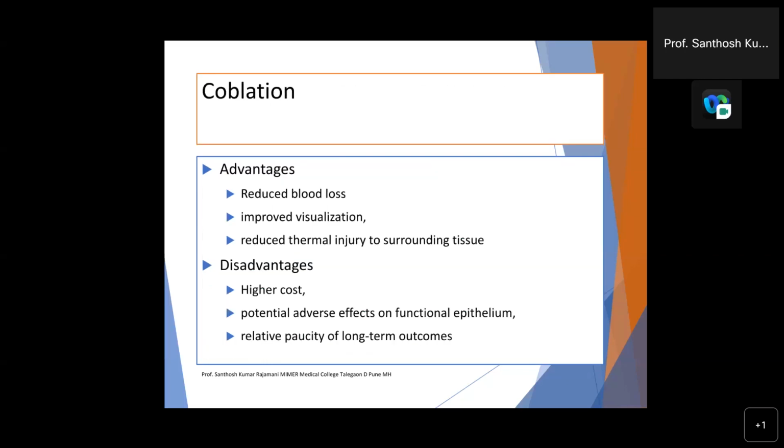What are the advantages of coblation? Reduced blood loss, as I told you, improved visualization, reduced thermal injury to the surrounding tissue. If for any recent advance they ask you what is the disadvantage, it is a higher cost of surgery and potential adverse effects on functional epithelium. For example, if you are working near the vocal cords, you don't want to damage the superficial layer of the lamina propria. So unnecessarily, coblation can damage the functional epithelium, and it is a recent advance. So there are no long-term studies on the outcomes of coblation. That is another disadvantage of coblation.